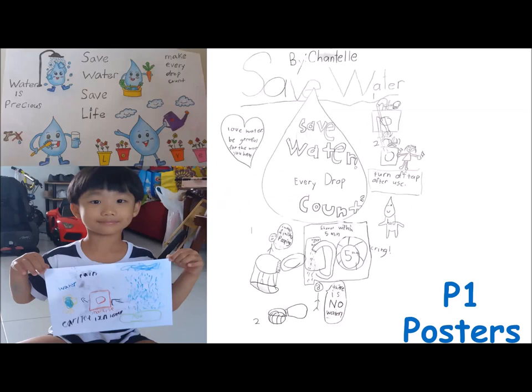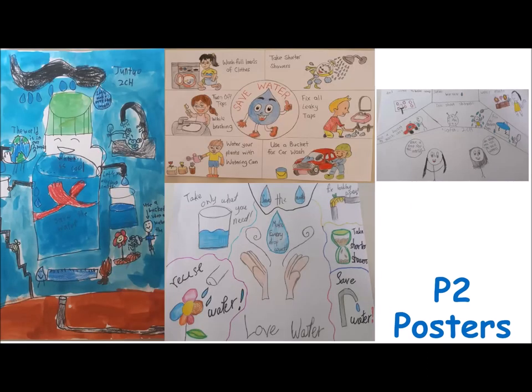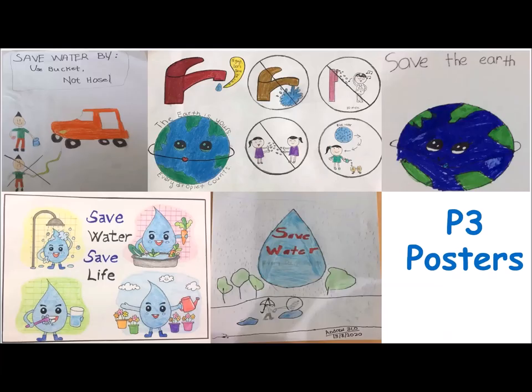All right, so as one of the activities to showcase their learning, pupils were encouraged to make posters. A lot of our pupils put in a lot of effort to come up with creative posters. These are the posters done by our P1 friends and our P2 friends. You can see that they showcase their learning by writing about the 5 water saving tips or some of the tips that are very easy for them to follow. And these are easily seen in the posters.